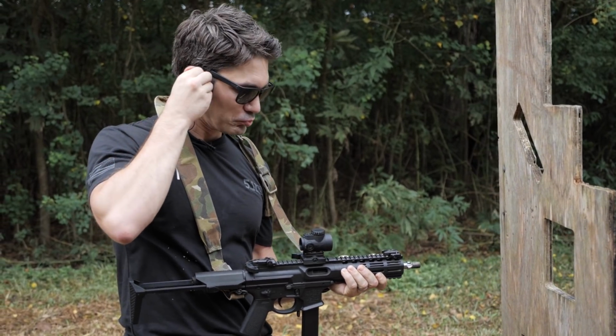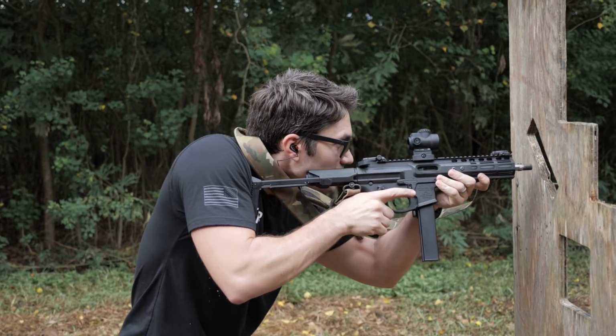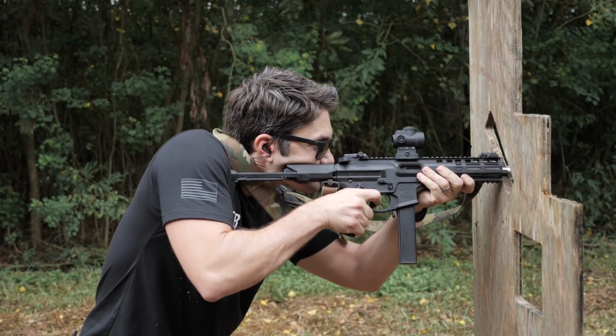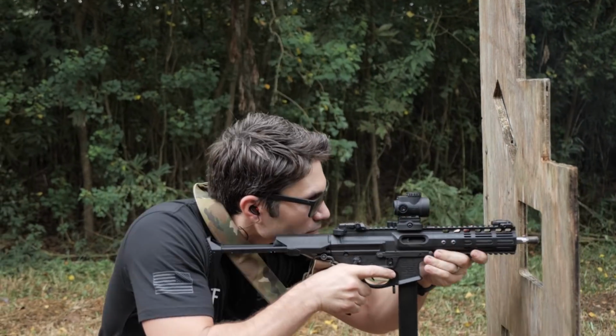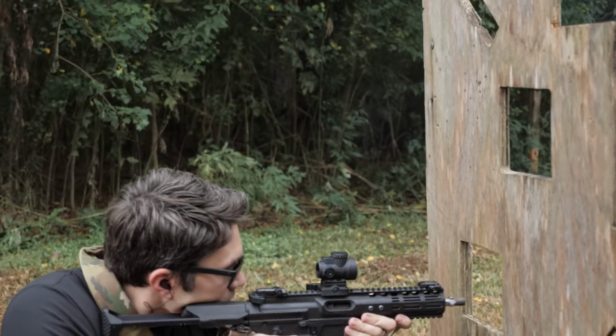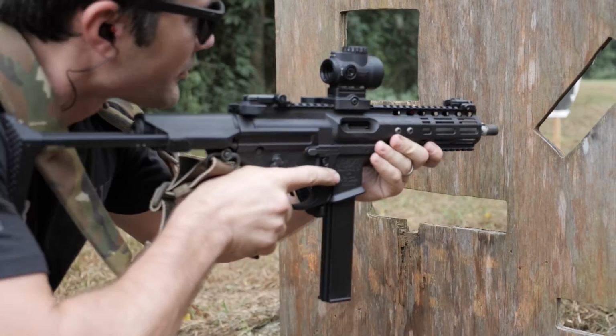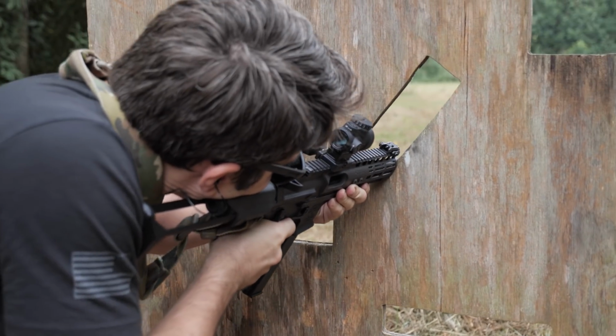They call it Train and Protect because it's cheap enough where you can buy it and run it at the range without burning a hole in your pocket, but you can also use it in your carry gun, and you can train with the ammo that you plan to carry. So in any event, we fired probably a case, almost a case, of Federal Train and Protect through this gun, and we did have some failures.